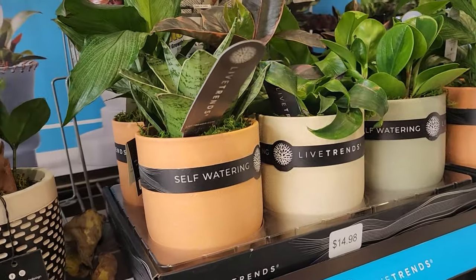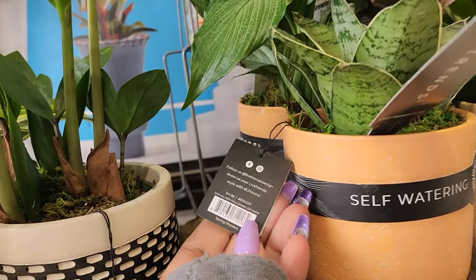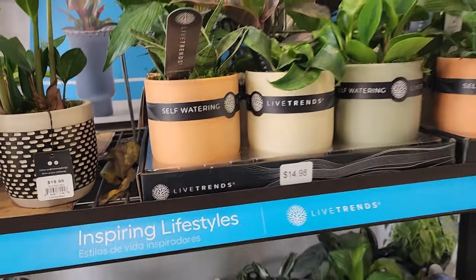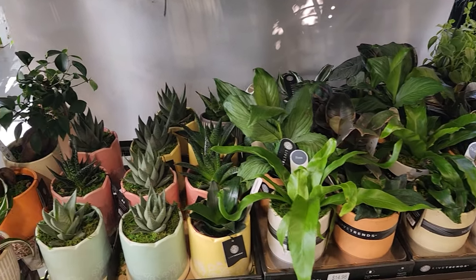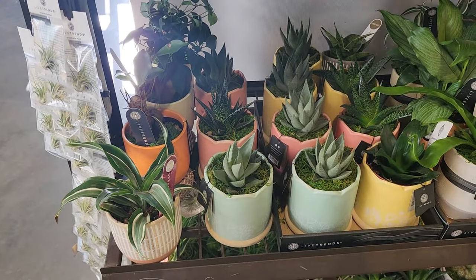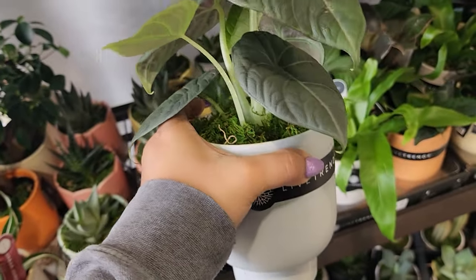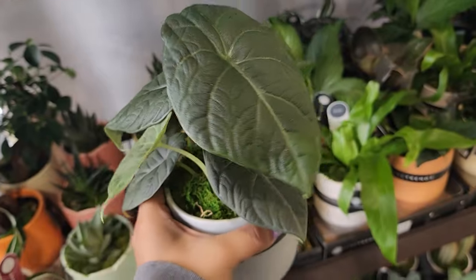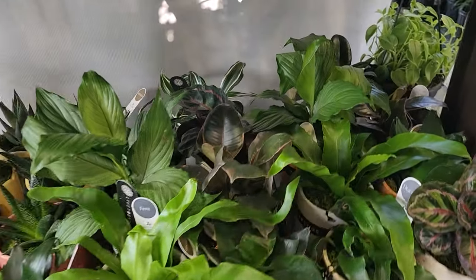They also have some Live Trends pots. They have some peace lilies, some snake plants, dracaenas, and some ZZs up there. And then they have these down here that we've seen before. These really cute succulents. And I found this alocasia. I think this might be the alocasia Mellow. If you know the variety of this alocasia, please leave it down below in the comments. I would really appreciate that.